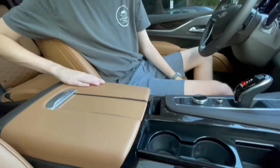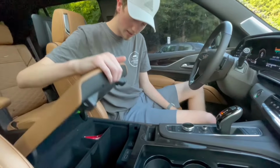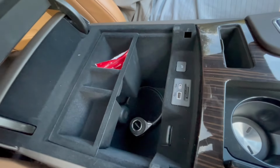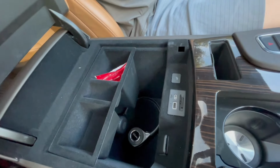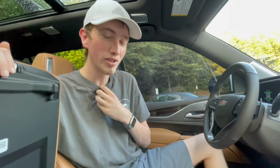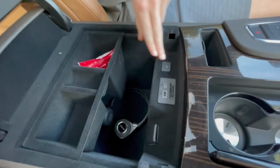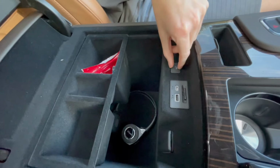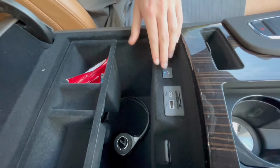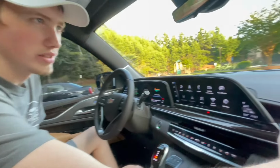Center armrest is huge. We have the Escalade trim here, which is very nice to have. And if we look inside, it's deep, so you could fit in all your snacks, or if you're trying to hide Hot Wheels from your family, you can put them in there too, because I know sometimes they think it's weird that you're older and get Hot Wheels still. Anyways, USB-C, USB-A, SD card slot, 12 volt, and you have an actual charging slot right there, which I think it's a button for an actual outlet. Let's go ahead and close this real quick. And then we're gonna bring it to here.